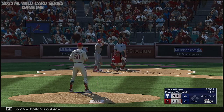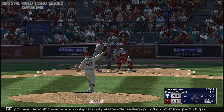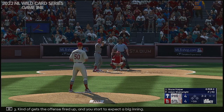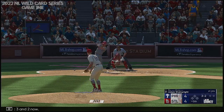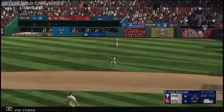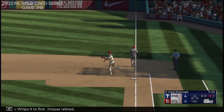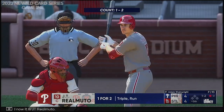Next pitch is outside. Always exciting to see a leadoff home run in an inning. Kind of gets the offense fired up, and you start to expect a big inning. 3-2 now. Hard hit, right side. Edmund picks it up, whips it to first. Harper retired. And now it is JT Realmuto.